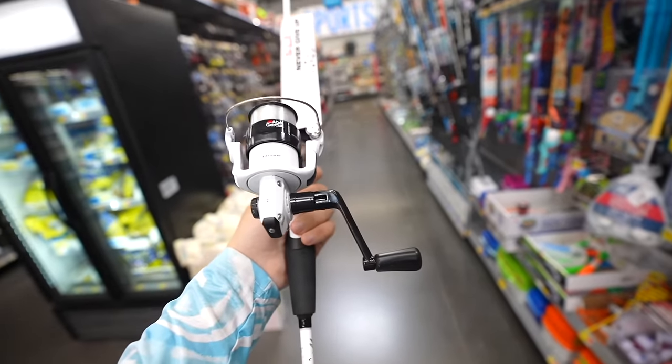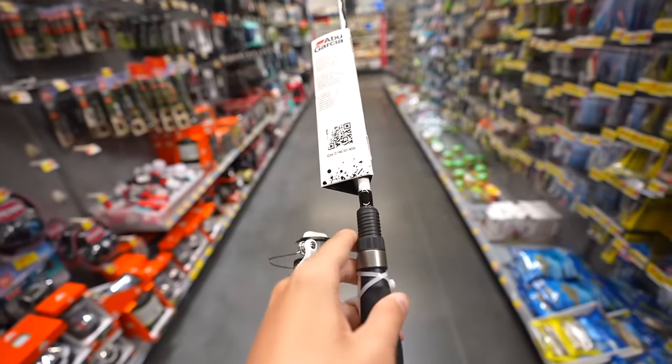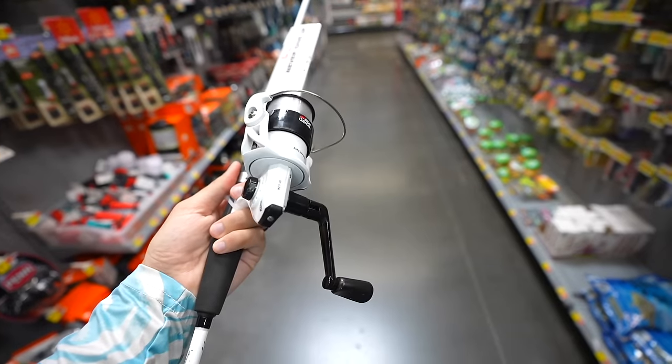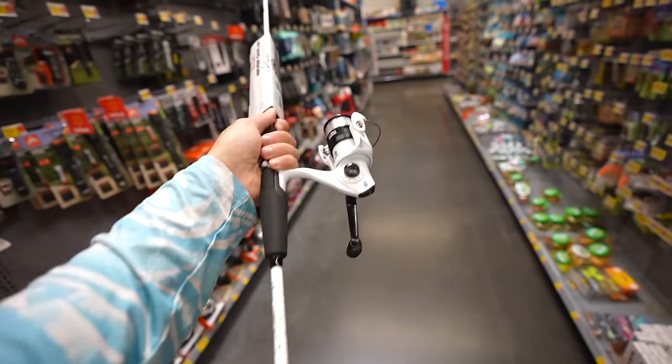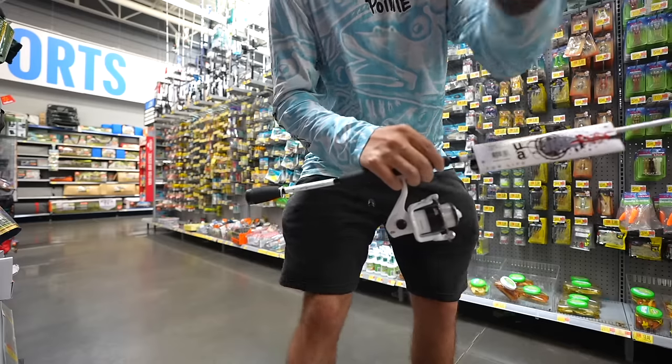I have really not used too much Abu Garcia gear. Mike seems like a pretty cool dude. I never met him before, but I've seen him at fishing conventions and stuff. This is 6 foot, medium action. I think this is like 6 pound mono. Hey, you know what? I'm gonna try this out. We'll put it down here for a second.